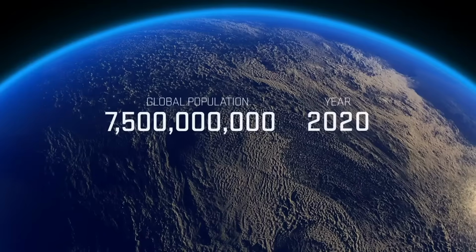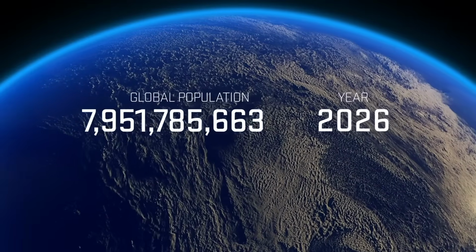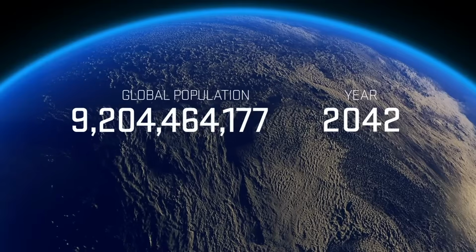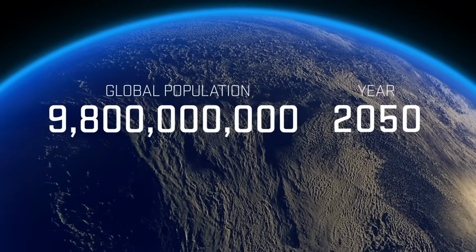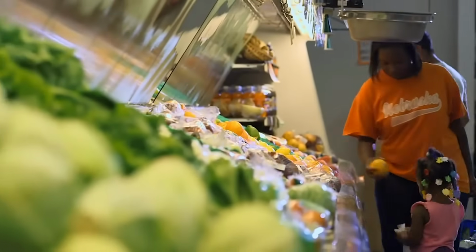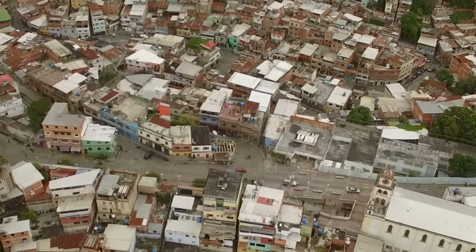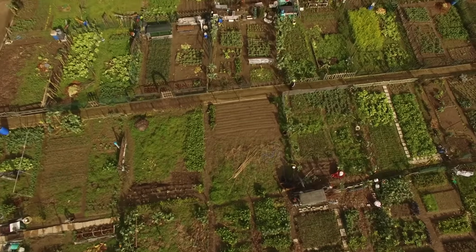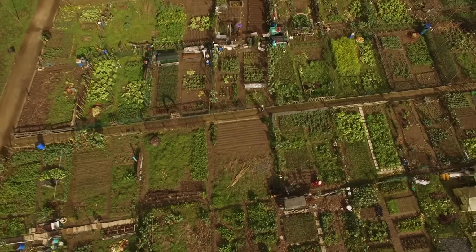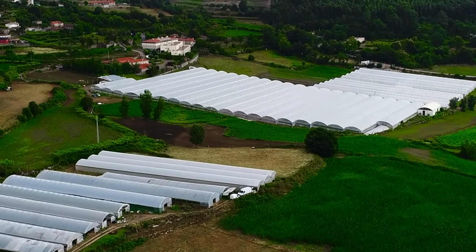The global population, currently at 7.5 billion, is estimated to reach 9.8 billion by 2050. We will need to nearly double our current food production to meet that demand. We will also need to improve access to food, reduce food waste, and address inequities related to food deserts. Food is complicated, and an approach to a dynamic and sustainable food system is multifaceted. Let's focus on the future production and resource management side of the equation.